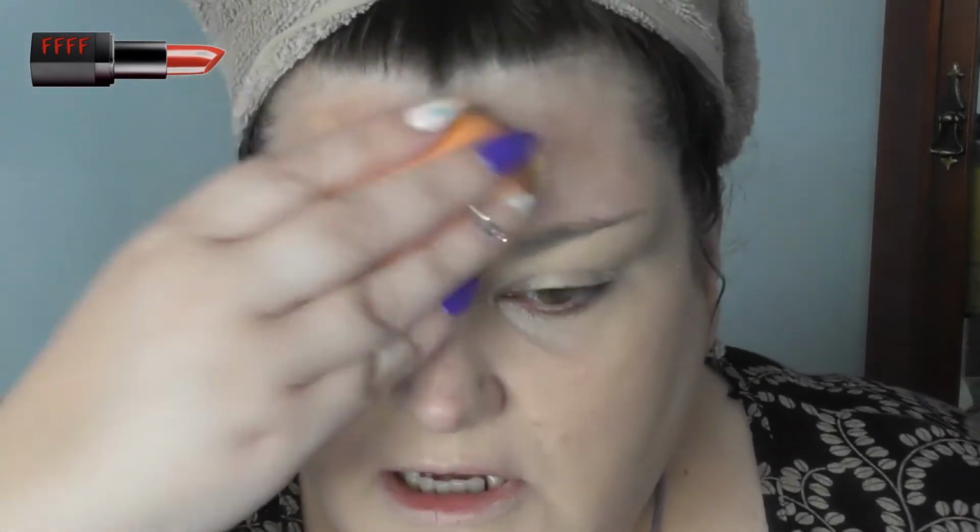I have got Too Faced Born This Way, but I made the mistake of buying porcelain, expecting porcelain to be light enough, and it's actually a wee bit dark, so I do have to mix that with a lighter foundation, or put some strobe lighting drops in it. But I'll do a review of that soon for you.